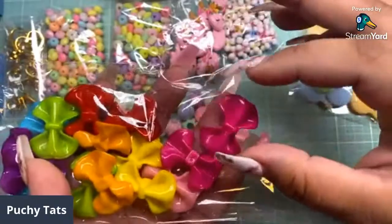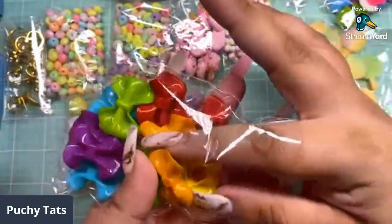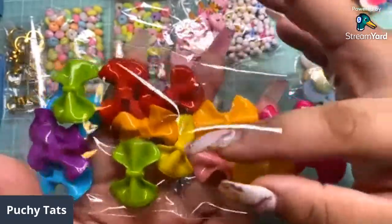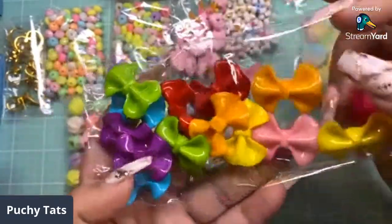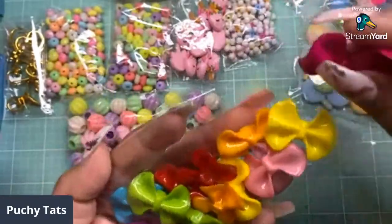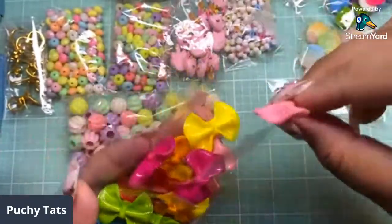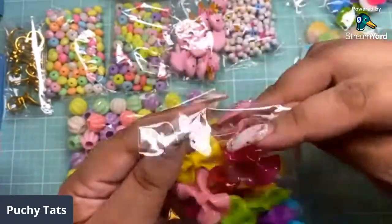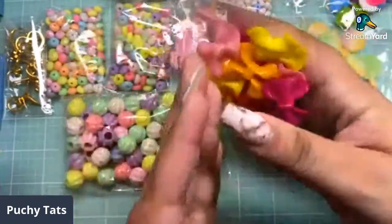So, you know, pinks can go with everything. Orange, I think Halloween. Yellow, garden party. Purple, Halloween. And so on and so forth. These colors, too, will go really nice with, like, birthday. These are cute. And all you have to do is add your bail to these. Or you can just glue these onto your embellishments.